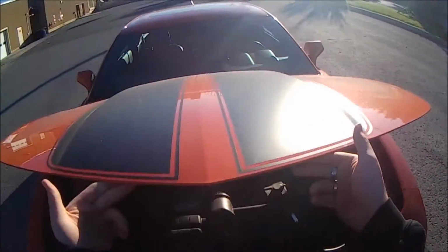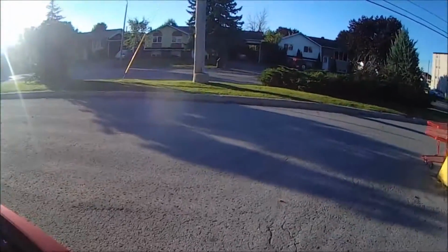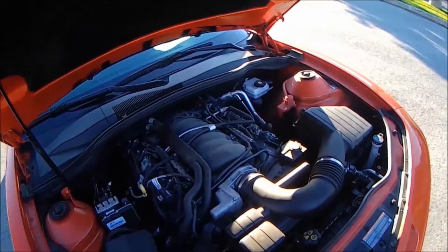The hood comes with automatic lifters, even though this one seemed to be kind of slow, so I just push it myself. Little Mustang getting excited right there. So everything is pretty neat.